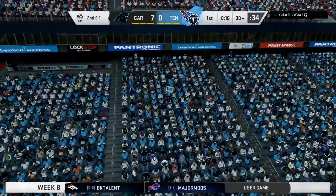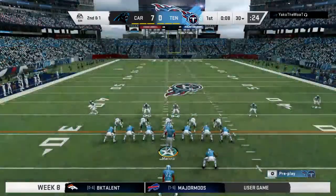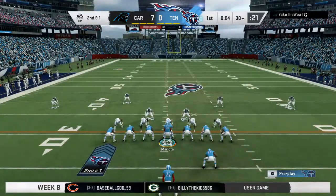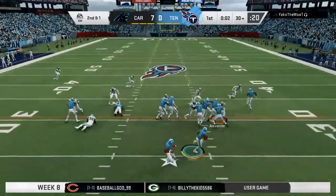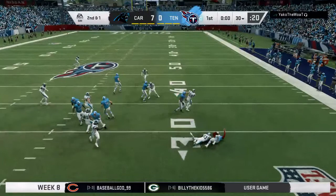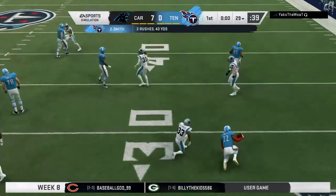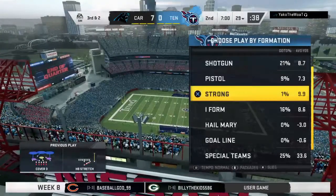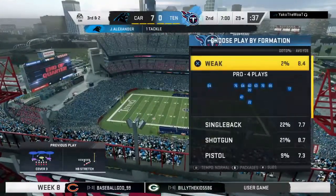Brings up 2nd and 1. The previous run, good for 9. Here's 2nd and a yard. Now it's Smith running right. And he went nowhere. He'll lose yardage back to the 29. After 1, 7-0.